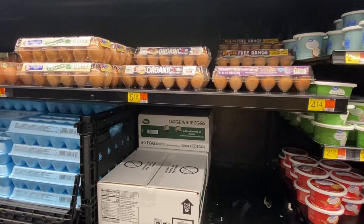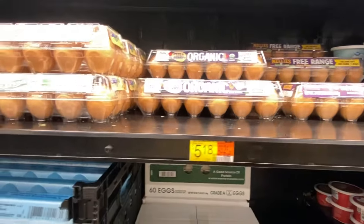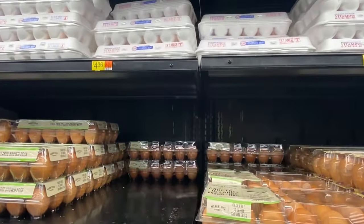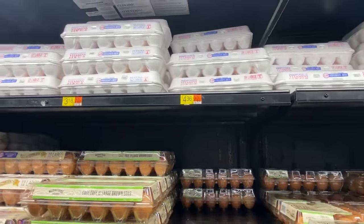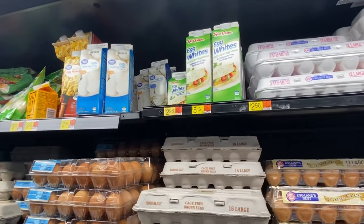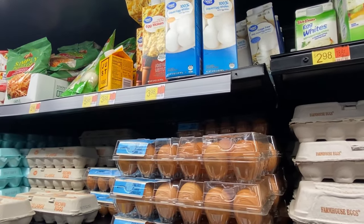60 count eggs are $9.98. The organic browns are $5.18 and $4.78. Up top we have 18 large white eggs for $4.36. Eggs in a carton are $5.12. And just the whites are $3.98.